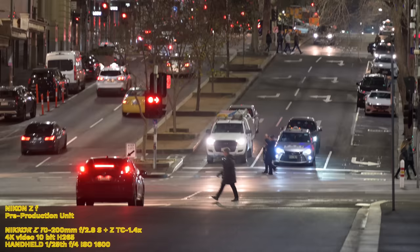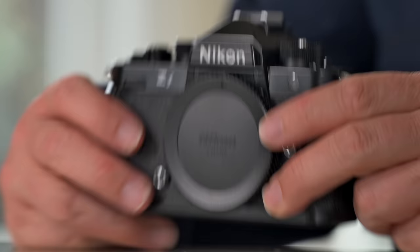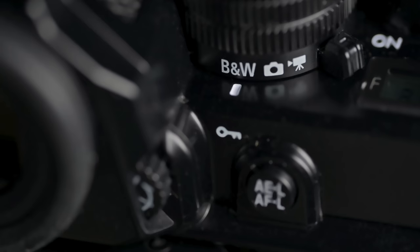So it's got lots of super duper exciting specs, but this camera is not designed for the ultimate in speed. That's not what it's trying to pursue. Yes, it can do some stuff quickly, but at the end of the day, this is a camera that you take out and you enjoy, and you can shoot slowly if you want to. And you can also shoot in black and white. And we have here this dedicated black and white switch. And that's exciting to me.